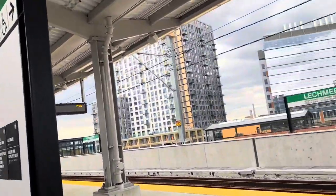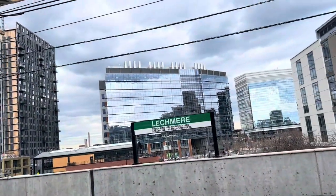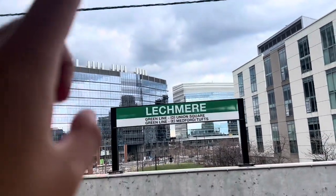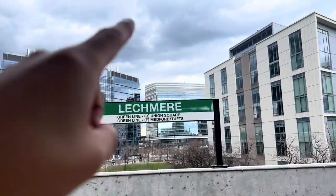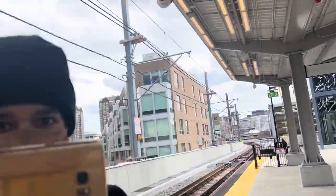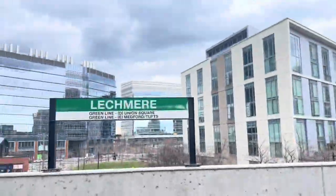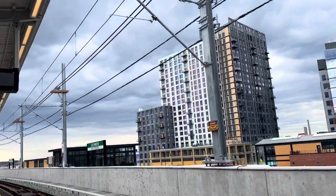Yeah. So as you guys can see, it says Union Square and Medford and Tufts. When the Medford and Tufts branch opens, around, I believe, July, somewhere around there, the MBTA will make the E go all the way to Medford Square. It's not Medford Square, it's actually Tufts University. And as for the D line, it will go to Union Square. So instead of stopping at, I believe, North Station, it will now stop at Union Square, and the E will stop at Tufts University. So yeah, let's just keep exploring.